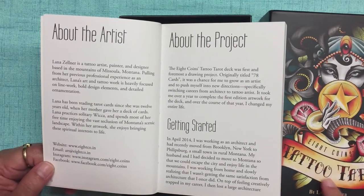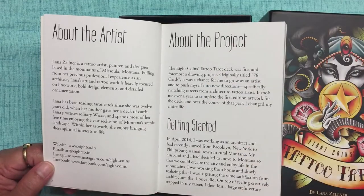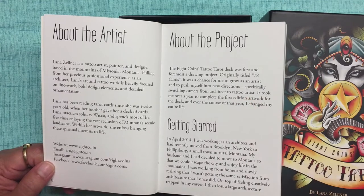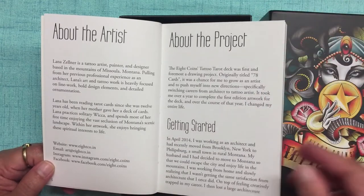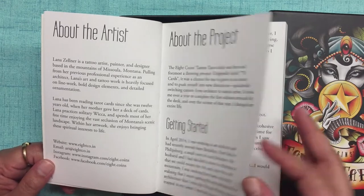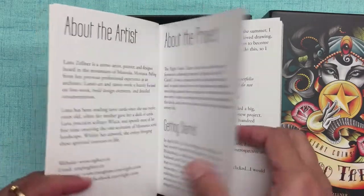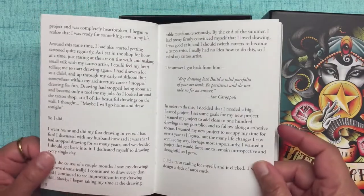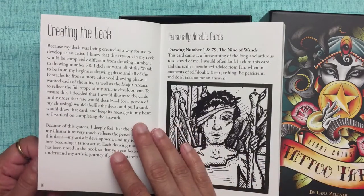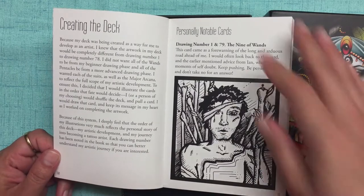And that's why the whole tattoo art comes into play here in this deck, because she has switched careers from architect to tattoo artist. And it's just brilliant. This deck was kind of her journey into that whole process. And you have the whole story here, which is really amazing, because it always, always, always fascinates me how people get inspired and get into the artwork.